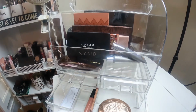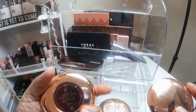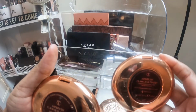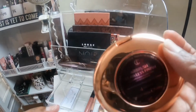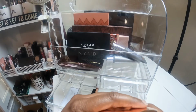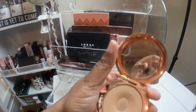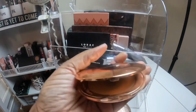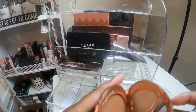Just like these two things, this is one of them, the Charlotte Tilbury Airbrush Flawless Finish Skin Perfecting Micro Powder. I have 3, which is dark, and I have 4, which is deep. So I used the 3. This is the only product I've hit pan on, but it's not a lot of product in here, but I have hit pan on this. This is the one I use under my eye. That's 3. And 4 I use all over the face.